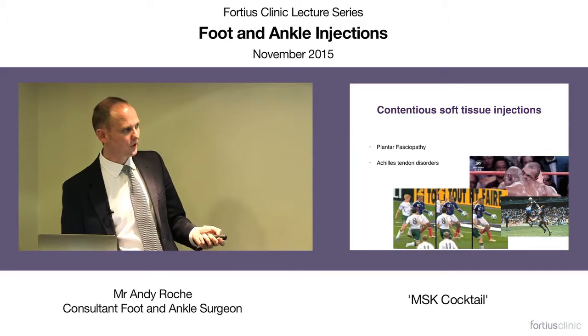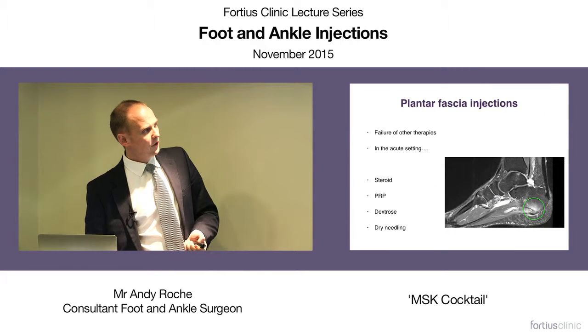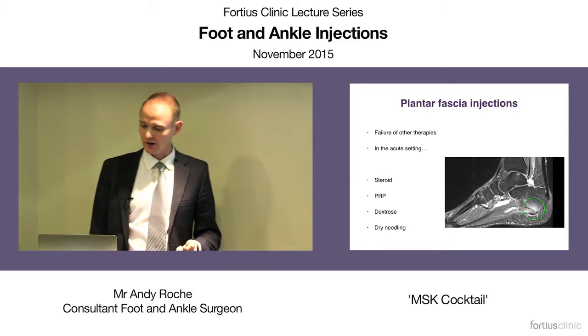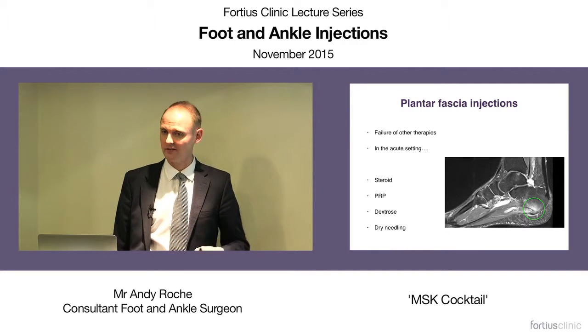So we'll talk a little bit about some contentious issues: plantar fasciopathy and Achilles tendon disorders. So plantar fascia injections. I have to say I'm fairly conservative with plantar fascia and injections. I don't know, some of you may do a lot of injections, but I tend to use it whenever other therapies have failed or are not progressing as quickly as we would like.